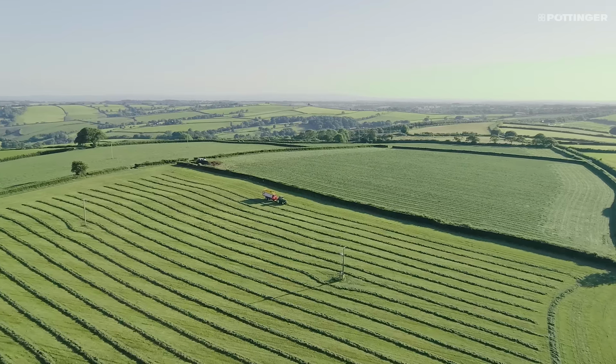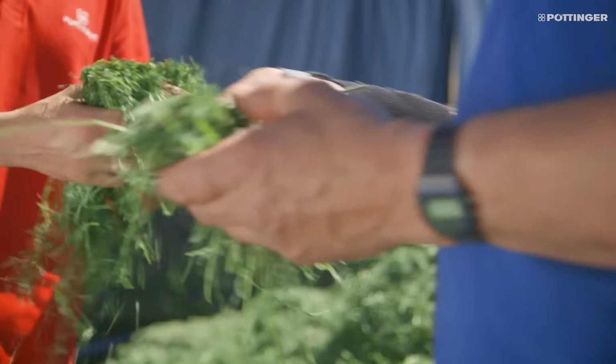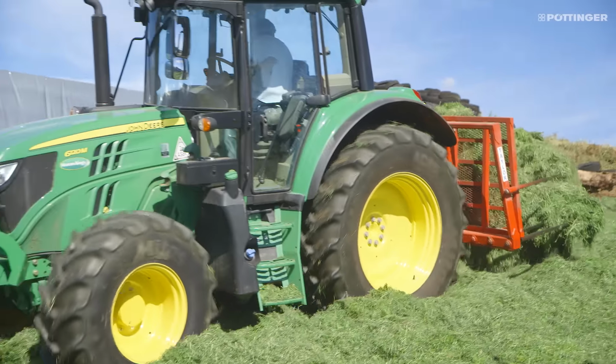The wagon works really well because the chop length is about 30 to 40 mil. So that is ideal length for cows to digest. And yeah, in the clamp it goes in, it's not too short, but it's not too long, so it gets compacted in tight, so we get a nice tight clamp. So when we feed it out in about 6 weeks' time or through the winter, it's still very good quality.